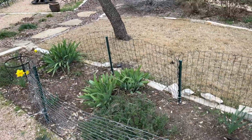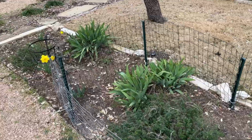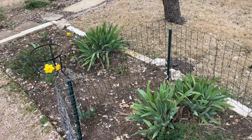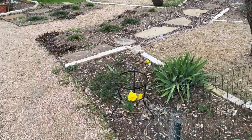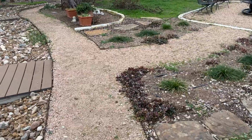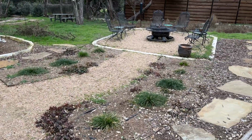And you can see my iris are looking fabulous. They're about to put out some new spring blooms. I'm so excited for that. My Asiatic jasmine is doing its best to try to fill in.